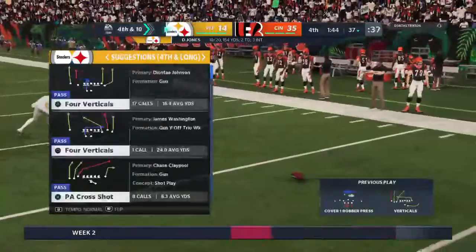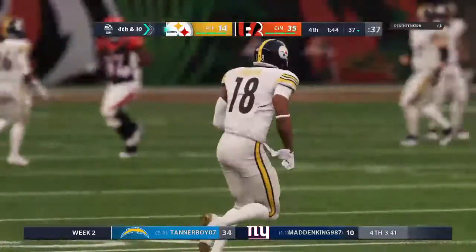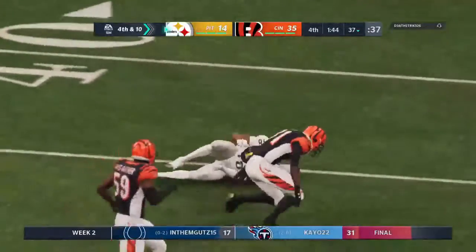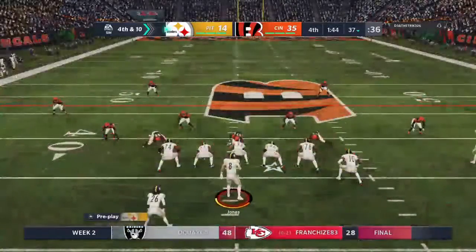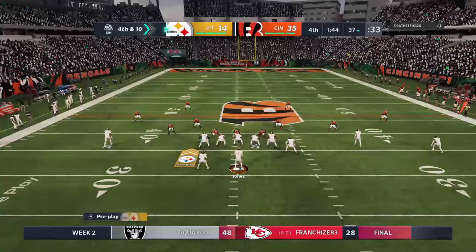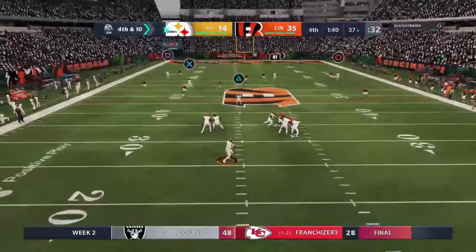I like what they tried to do there. Tried to hit him with something quick, get the ball in his hands, and hope he could make some yards after the catch and pick up a 1st down. Weren't able to do so on that play. All right, they're going to try and keep hope alive here on 4th down. They're going for it. As expected, they're going for it to keep the drive alive.